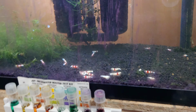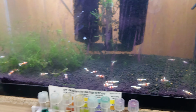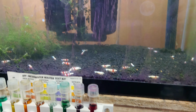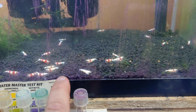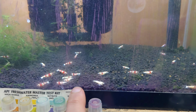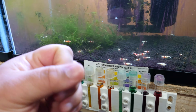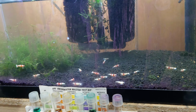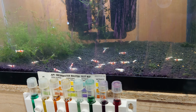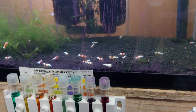Now, for the crystal red shrimps, I have been losing some of the shrimps, and I want to make sure this is documented. At some point, this tank became uncycled. I don't know why. I've had this tank for like a year or so now, and the cycle just died. So, unfortunately, the cycle is going through itself right now. The ammonia, nitrite, and nitrate are just way too high.